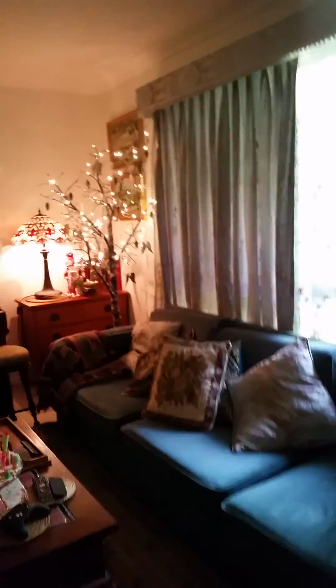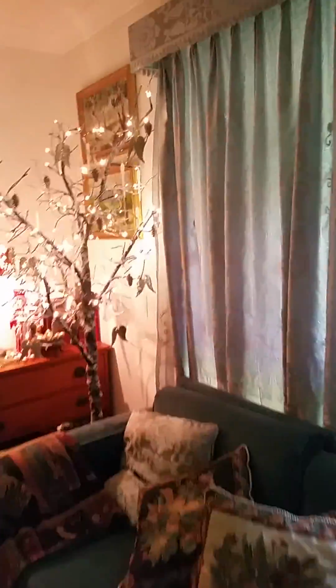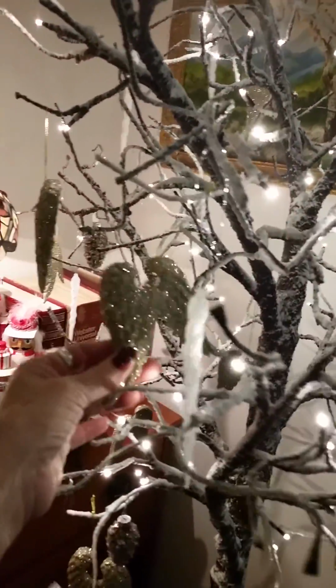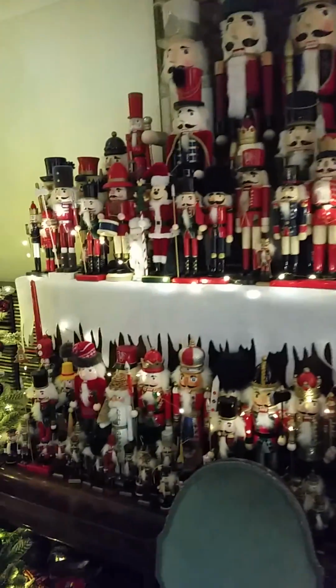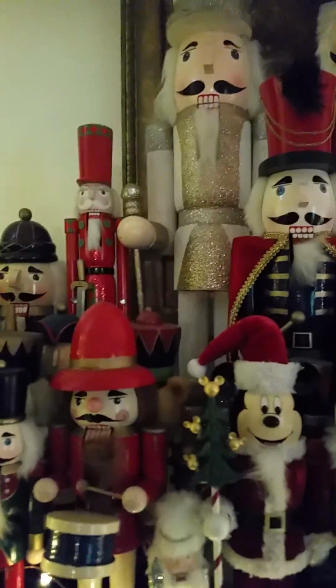Into our main living room. A new tree this year is a birch tree with beautiful little wings on them from Tasmania. All the elves sitting at the birch tree. Didn't need much decorating for that one. The Nutcracker collection, my daughter counted, was 124 this year, with some new ones from Tasmania. And up over here, the tall one from South Australia. The woodland themed tree this year.